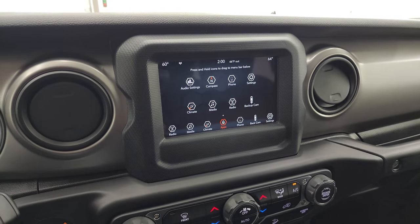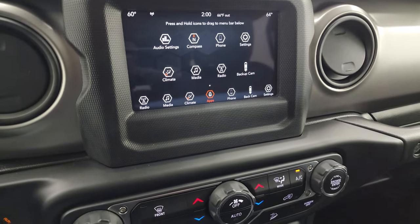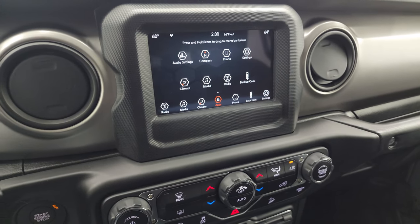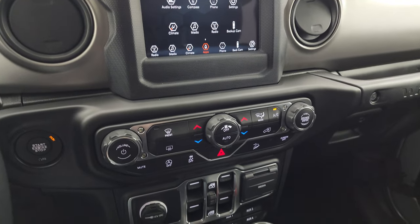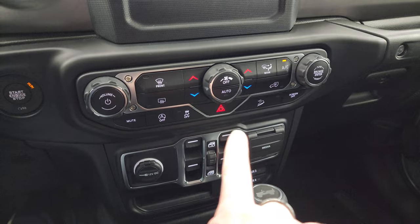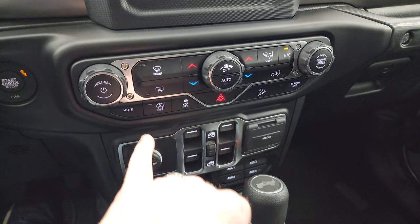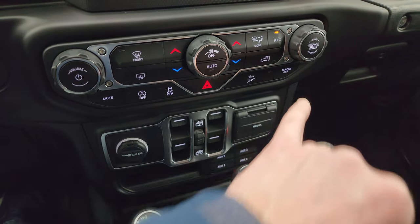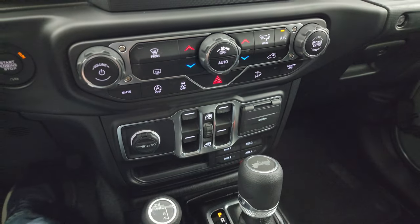We actually did a demo on Android Auto. If you want to check that out, that's with an 8.4, same system, just a little bit bigger radio. That's in the upper right-hand part of the screen. Down here is your push-button start, your climate controls, including your dual climate controls, your start-stop capabilities, stability control, downhill assist control, and screen off and mute.